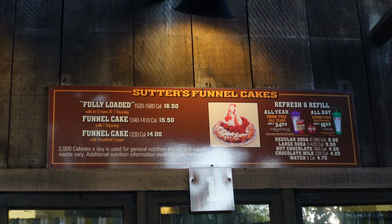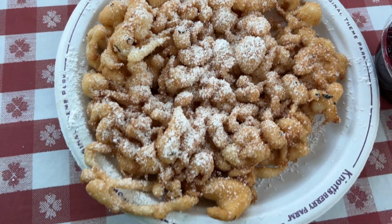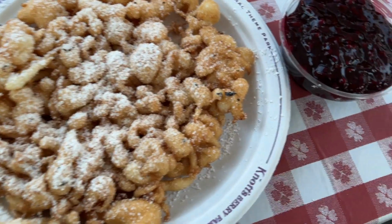All right, to end our day here at Knott's Berry Farm, we were craving a funnel cake. And if you haven't had a funnel cake from Knott's Berry Farm, you must grab one. We got the funnel cake with one topping, which we go with boysenberry.